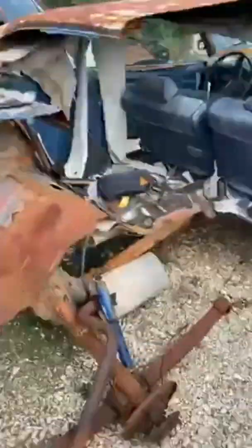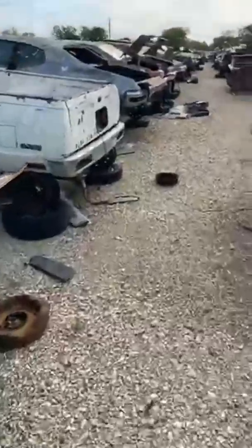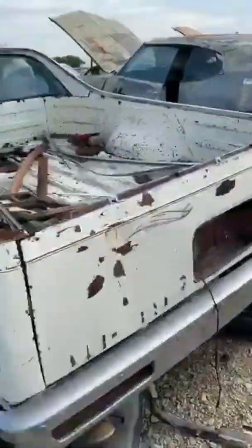Alright, so I'm going to look around and see what else I can find. If not, I'm probably going to have to fight with this 62. So let's see what else they got. Plus, I want to check out this 68 and see what else is left on it.